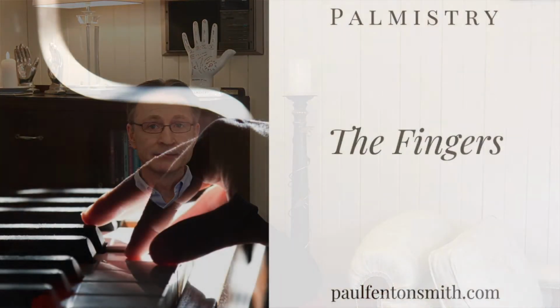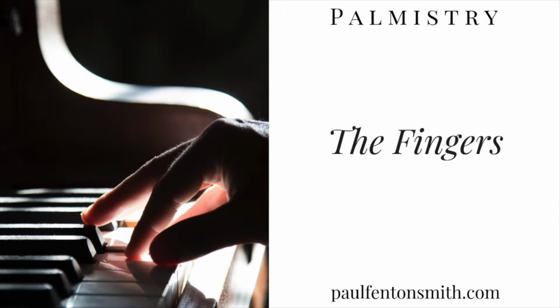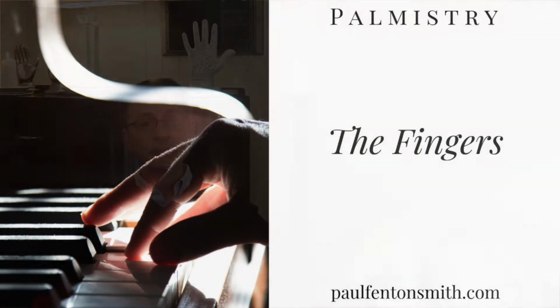Today in our palmistry series, I'd like to look at fingers and thumbs. Most people think of hand reading as reading the lines of the hands, and that's true to some degree, but professional palmists always start with the back of the hands first. So we're going to first start with the thumbs, and there are two types of thumbs. There are stiff and flexible thumbs, and that is, they're stiff or flexible at this point here, at this joint.